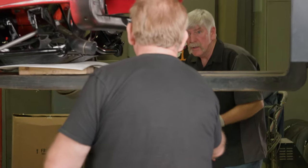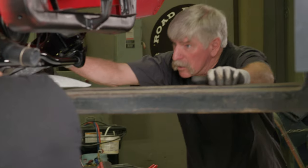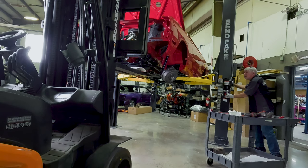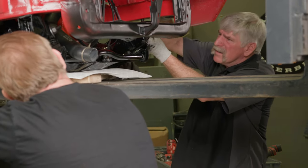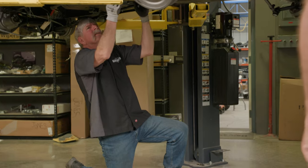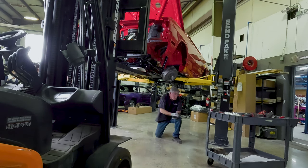Hand me your pony. Yes, sir. My little pony. Can we lower the body a little bit? You could, yeah. Same as all the cars, the hardest part is getting the K-member aligned and getting the four K-member bolts in place. Once you do that, it's just a matter of getting the transmission crossmember in place and buttoning up the front suspension.